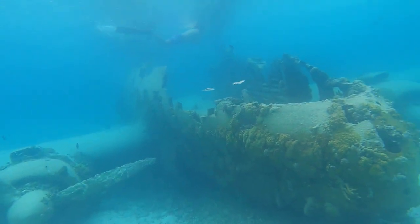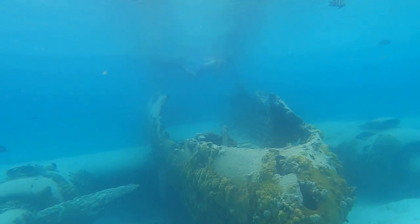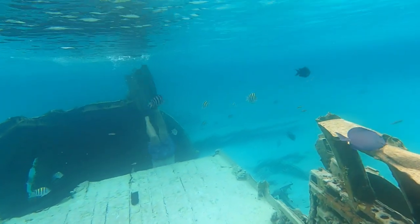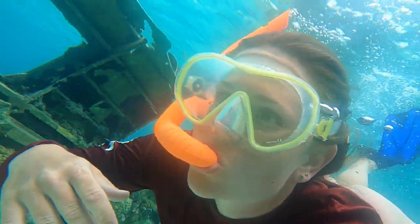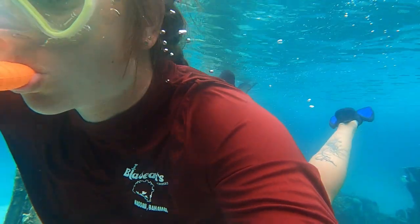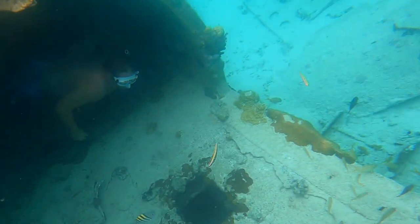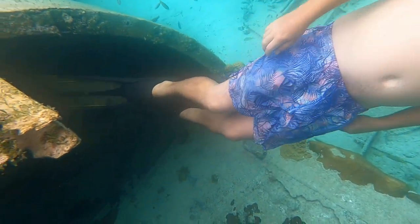Although the details of how this plane came to be lying here underwater are unclear, it's now a home for a variety of marine life, fish, and coral. The wreck is very near Norman's Key, and it's in very shallow water, making it a great spot to snorkel, especially someone like me who's not very good at holding my breath.